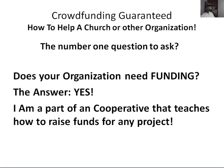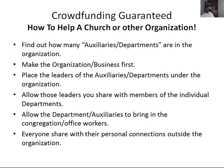And then what they're probably going to do is get you in contact, or somehow or another you're going to get in contact with the person or persons that you would have to talk to for that particular organization to make a decision on whether or not they want to use the platform. So here's my recommendation. Once you're sitting down and talking with the people you need to talk to, what you should do first in your questions, so that you can show them how to structure the fundraising, is find out how many departments or auxiliaries, I'm sorry, within the organization that you're talking about or that you're involved with at that time.